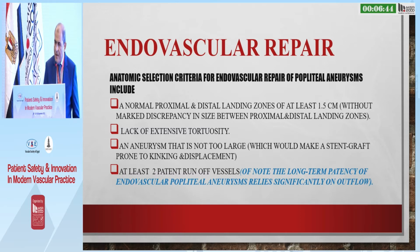When we look at endovascular repair, not every patient is fit for an endovascular repair. The anatomical selection criteria should include normal proximal and distal landing zones of at least 1.5 centimeters without marked discrepancy in size between the proximal and distal landing zones, lack of extensive tortuosity, and an aneurysm that is not too large, which would make a stent graft prone to kinking and displacement. The recommendation is usually at least 2 run-off vessels. We can do it with a single run-off vessel, but better results are obtained when there are 2 run-off vessels.